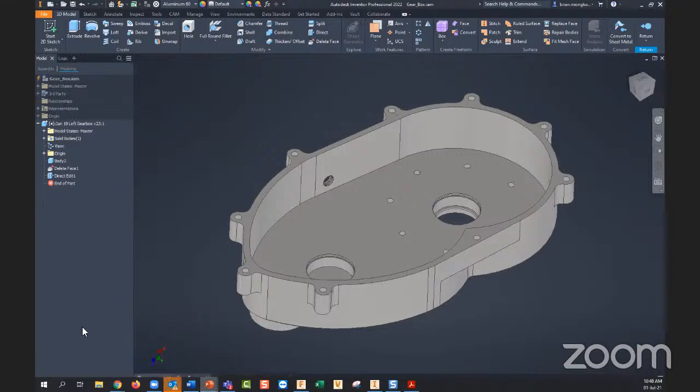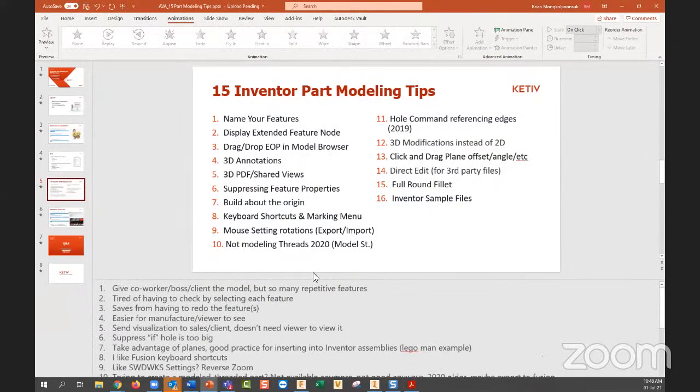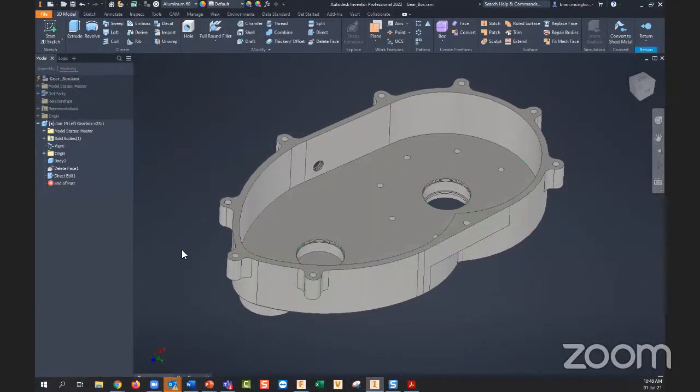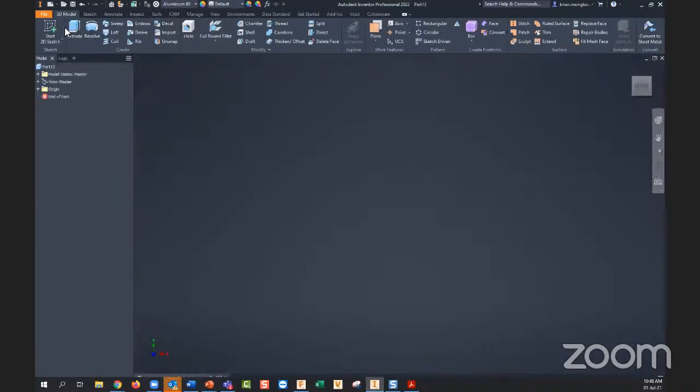All right. Let me drag that over to the screen here. Not sure why that's not showing. And I think the next one is going to be full round fillet, correct? Yes, full round fillet.